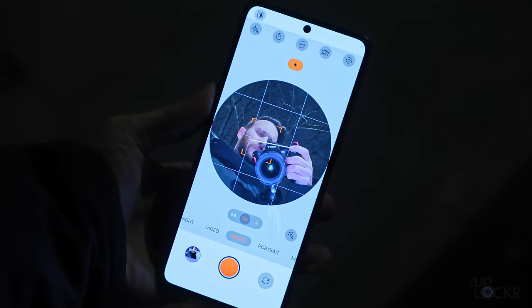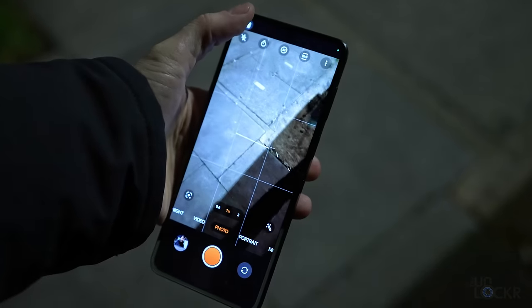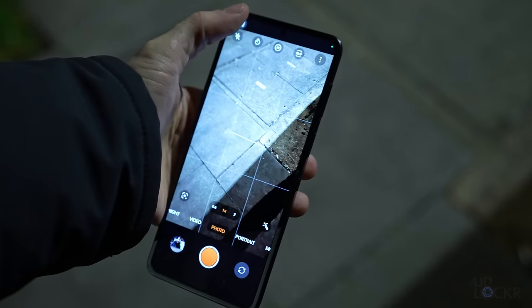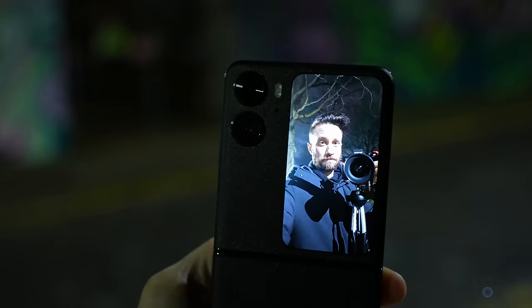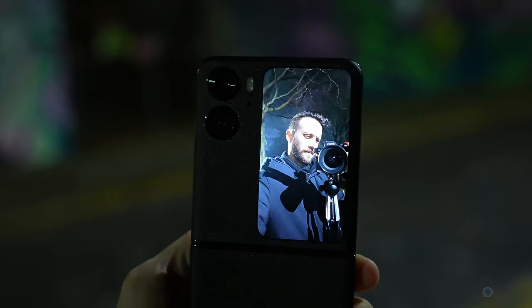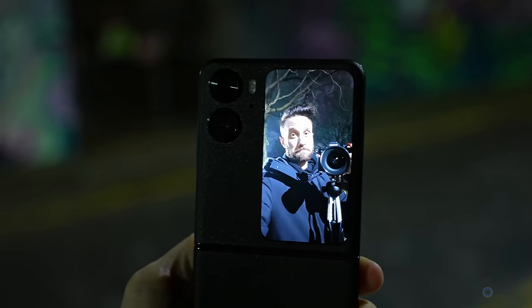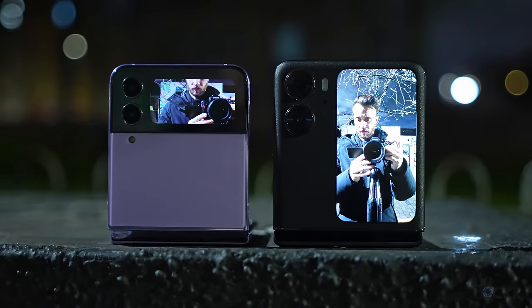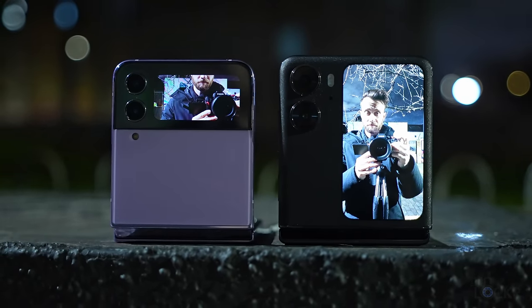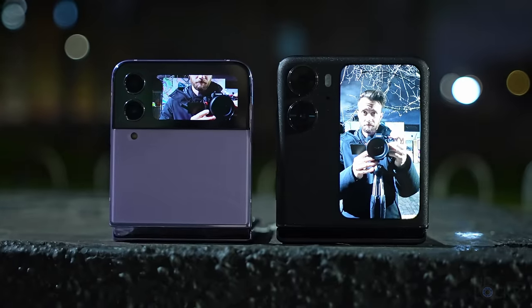So like with all of the devices that have a display on the outside, my favorite use for this is the fact that you can, again, like all of these devices, tap a button in the camera app to get it to show you the rear camera viewfinder on the front so that you can film yourself or take selfies with the much better rear cameras than the front selfie camera. And of course, with this larger cover display, that makes it much easier to do and just a better experience on the Find N2 Flip over the Z Flip4.